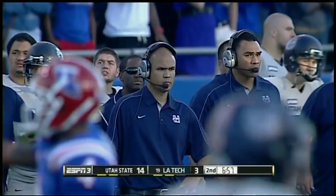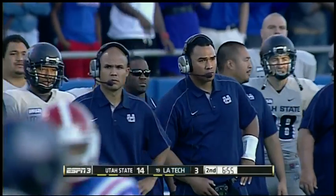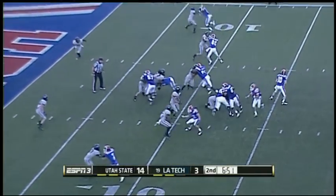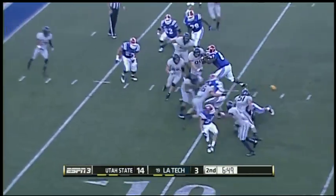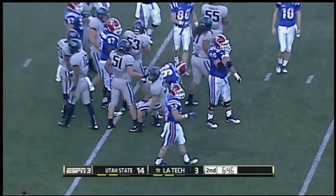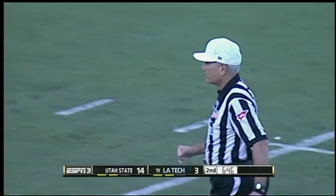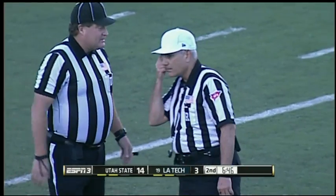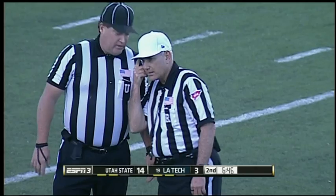La Tech grinding away here. Dave Aranda's defense trying to dig in. Here's a handoff to Hunter Lee again. A flag is thrown as he's drilled in the backfield. Hunter Lee only carrying once again. Penalty marker on the field. Jake Downey was in there on the tackle.